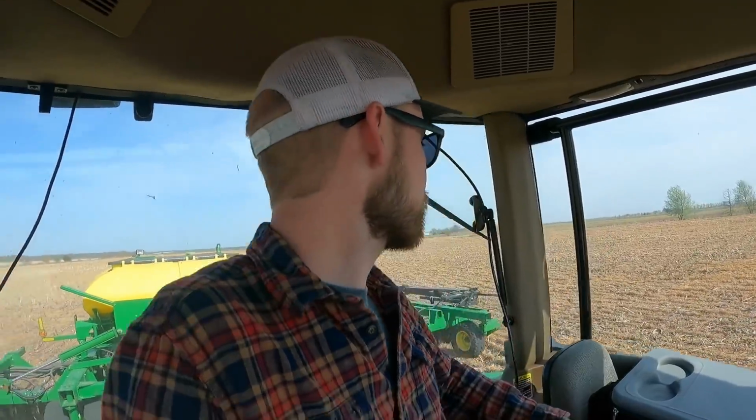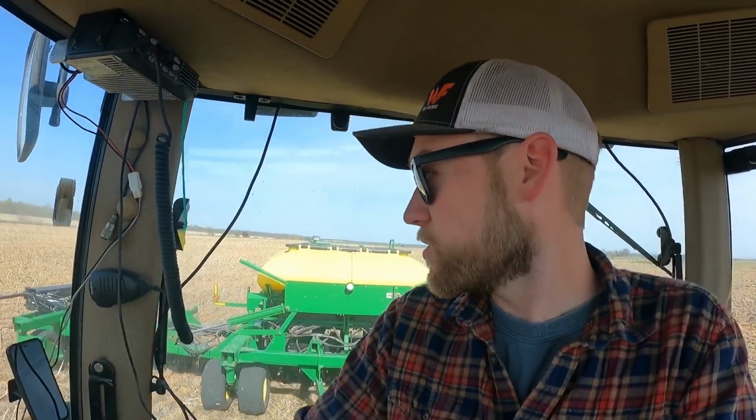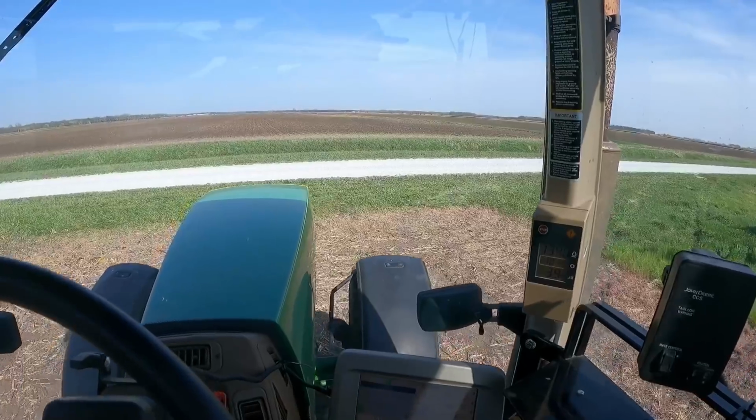Even Dad's planting strip till right next to me over there, and the ground's a lot drier in those strips just because there's no cover on it, but it still works pretty good. So things are just going real smooth. Knock on wood. Well, we got that field done, we're gonna move on down to the next field, just half a mile down the road. So here we go.